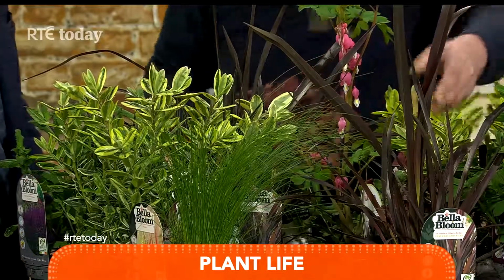For what I'm doing today, I'm going to put them too close, just to give an idea of how they'll look in time. Again, less is more, so I'm not going with different phormiums. I'm going with Blackadder a few times. Okay. Look at him there. I'll let you hold him there for a sec.